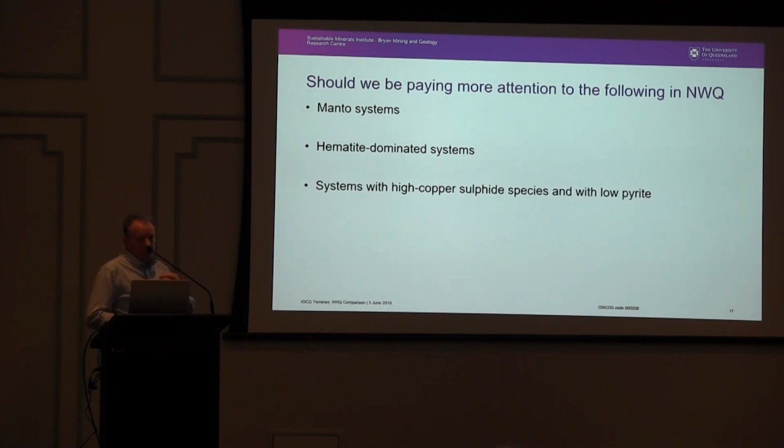So manto systems, we see these in Chile, essentially I believe because it's an undeformed terrane, and they're not so obvious in these other higher metamorphic grade terranes. Hematite dominated systems are characteristic of the Gawler Craton, and they are great targets. I know various groups have looked for those in Northwest Queensland. I remember seeing something at Amethyst Castle, I think it was called, out the back of the Selwyn trend, that looked like it might fit into this category, but I don't know whatever happened to it.